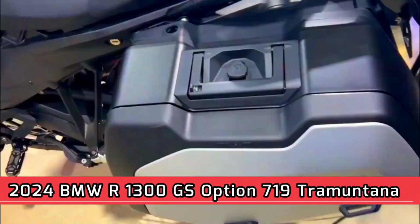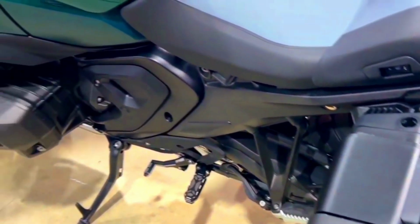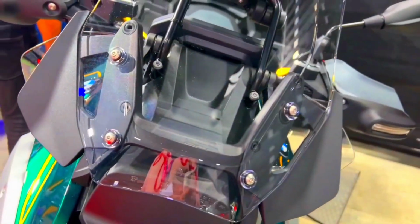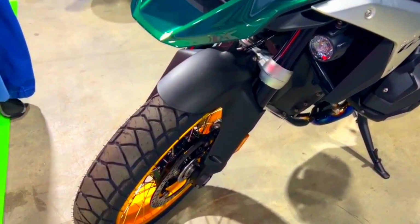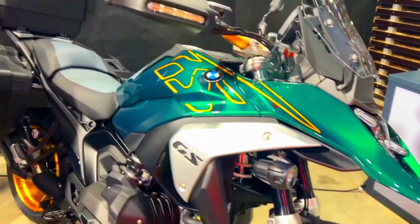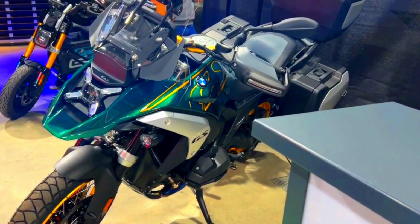The 2024 BMW R1300 GS Adventure is the latest iteration of BMW's flagship adventure motorcycle. It has been redesigned from the ground up to be lighter, leaner, and more powerful than its predecessor, the R1250 GS Adventure. The R1300 GS Adventure is powered by a new 1,300 cubic centimeters boxer engine that produces 145 horsepower and 110 lb-ft of torque.